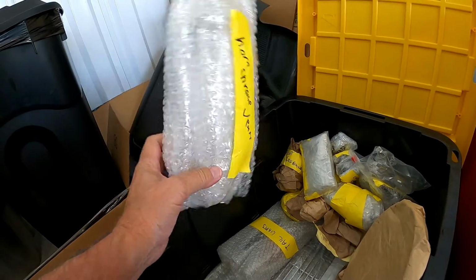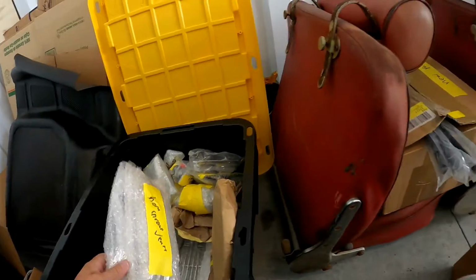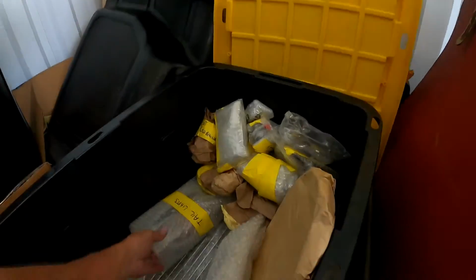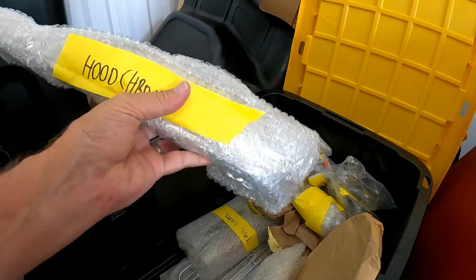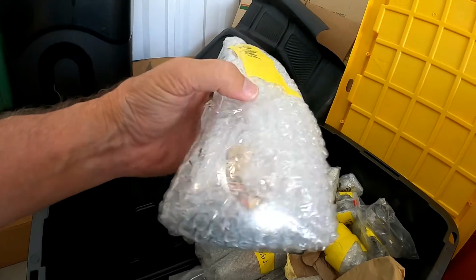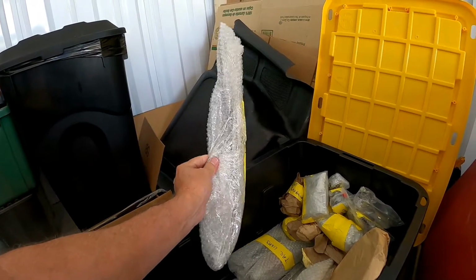Horn chrome vents. Okay, so those are the ones that go down low up front. Taillights we saw. What is this? Oh, the hood chrome. Ooh. See, I didn't remember this in the pictures.